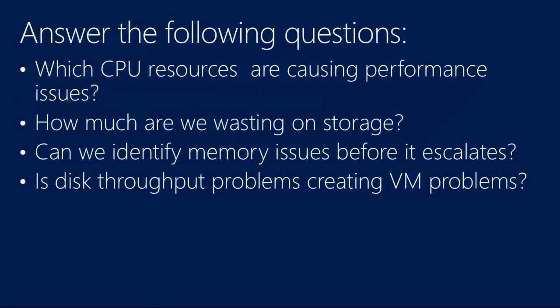Right? Okay, so these are some of the questions that a lot of the customers want to answer. Like why CPU resources are causing performance issues. There's always the case where we get a call from a user, the famous call saying, hey, the application is slow. Something's wrong. So with that information, can we immediately troubleshoot and say, okay, it's CPU? We can't, right?